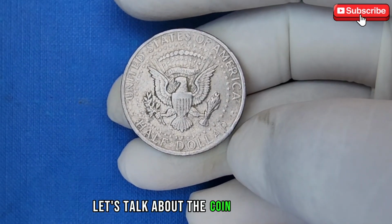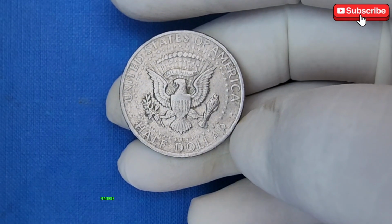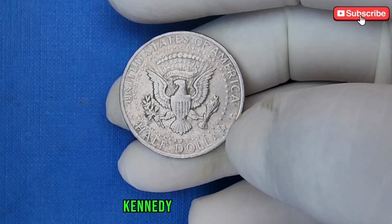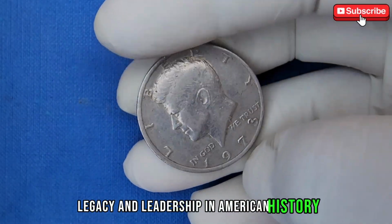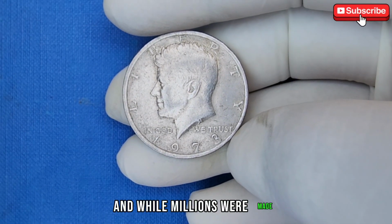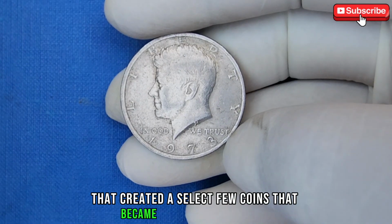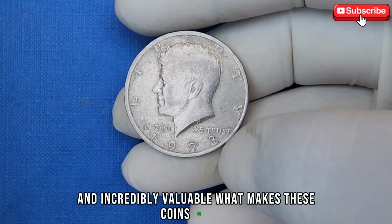Let's talk about the coin itself first. The 1973 Kennedy half-dollar features the iconic profile of President John F. Kennedy, a symbol of hope, legacy, and leadership in American history. It was minted in both Philadelphia and Denver, and while millions were made, something happened during production that created a select few coins that became highly sought after and incredibly valuable. What makes these coins so rare?